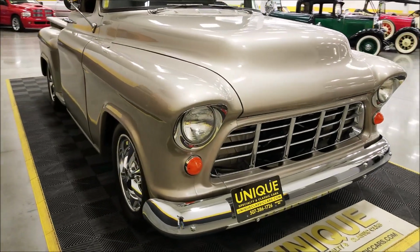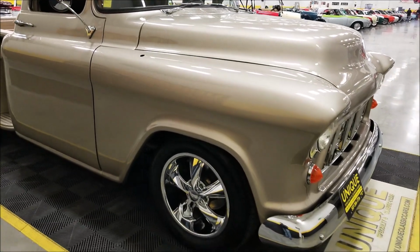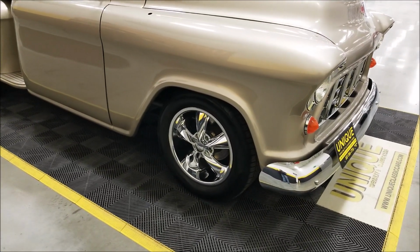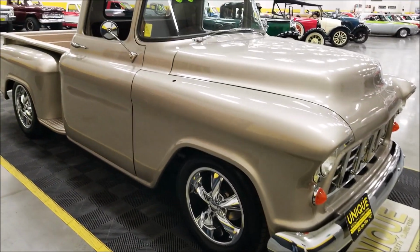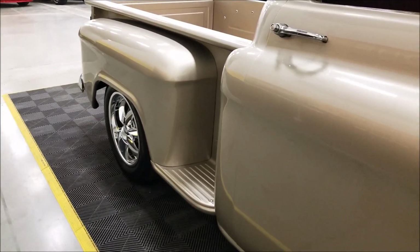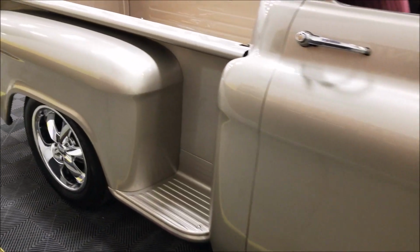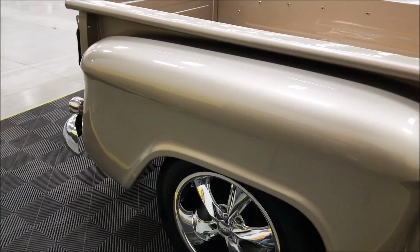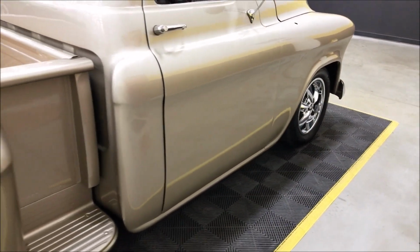So power steering, power brakes, AC all under the hood of this, power windows as far as equipment goes. It's riding on Foose wheels, 17s in the front, 18s in the rear. Give it a nice looking stance. You can see up and down the side of this truck too, not full of dings, nicks, or scratches. Antenna has not been installed. Depending on what style you want to put in, the antenna hole is there, ready to roll. This does have a JVC stereo system that has been added to it. And on the interior, we'll get around to that when I get around to the driver's side.